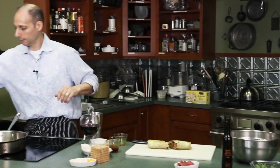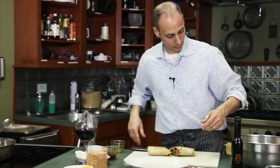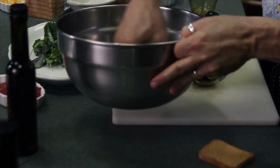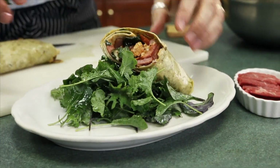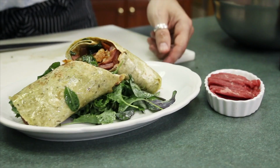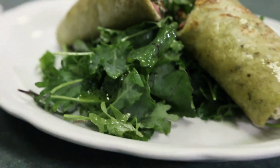Now we're going to take a plate. And we're going to put our greens right in the center. This was always a favorite. This is like a country club favorite. We're going to take this. We want people to see what it looks like on this side, and voila, right? So that's our first wrap that we're looking into.